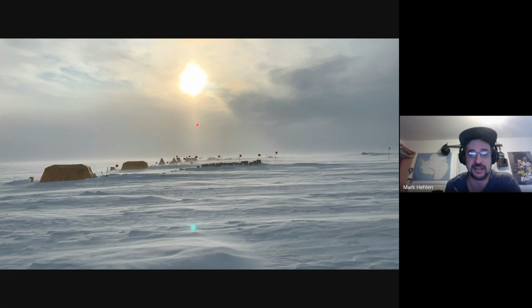The low light and everything was quite beautiful, but there are some days where you're just completely socked in, and especially when the wind is high, you're not allowed to shoot seismics because it creates too much noise on the background of the seismometers.